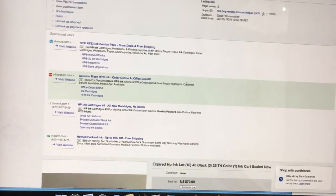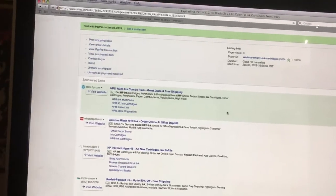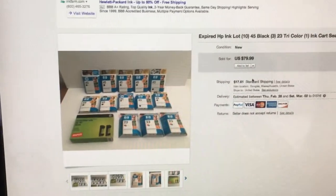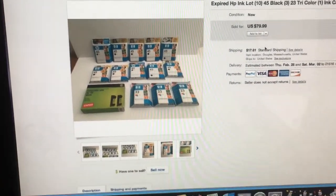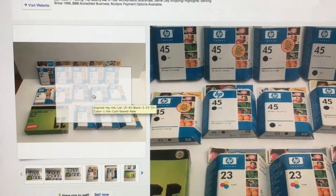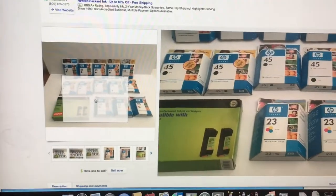Page views, 3. We buy empty ink cartridges is the buyer, which I'm probably not allowed to do that, but they're a good buyer. It's free promotion there. So this guy will buy your expired ink. These were very expired. These are like 2010, I think. I'll let you take a look at what it was. It's pretty much all blacks, 10 blacks, 3 colors, and some cartridges. So, yeah, that's a good sale. Keep an eye out on that stuff.